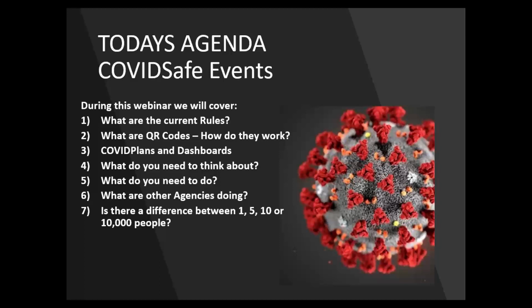Also, we're going to be looking at what QR codes are and how they work. We're going to use real life examples, and you can also use your own mobile phone today if you've got one at hand, and we can do that together. So we can show you how these work in real life situations as well.